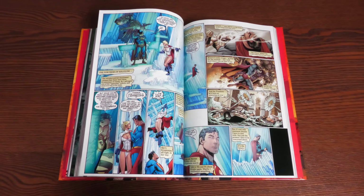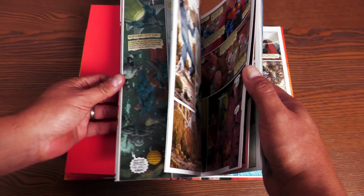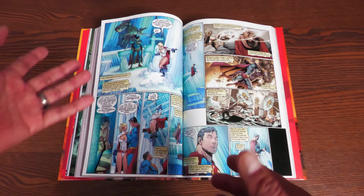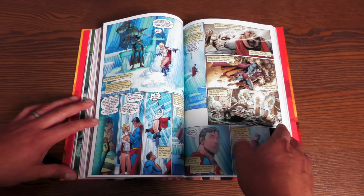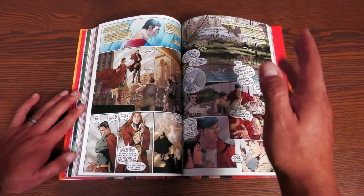It starts off really strong. I love the beginning of this. I think to a lot of people that were reading these as they were coming out, the delays and then other books slipping into delays kind of killed a little bit of the steam of this. But it's still a solid story. It's one of my favorite Superman stories.